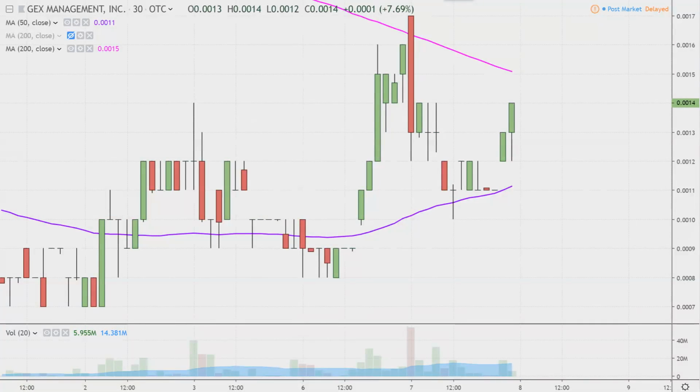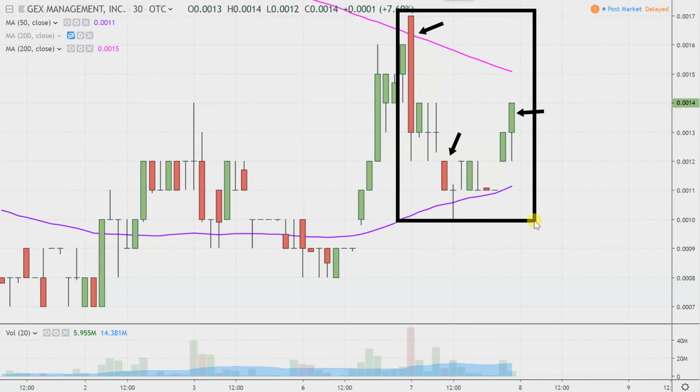Real quick, what do I mean by 30-minute in case maybe you're new to charts? Instead of each one of these candlesticks here representing 1 day's worth of price action, which is what you would normally see, each one represents 30 minutes. So while this here may look like several days worth of time, it's actually today's price action broken down into 30-minute time slices. I like this time frame because it does a good job of telling the quote-unquote story of the price, and it makes mapping out where levels of support and resistance are a bit easier to see.